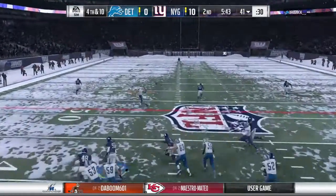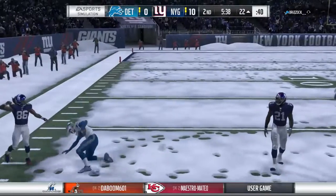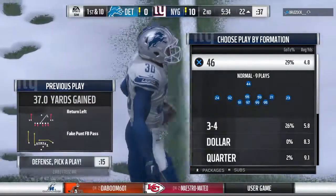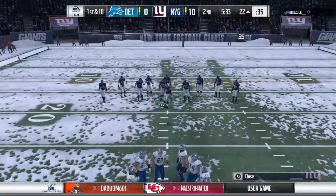And how about this, a fake? Wide open receiver complete. And the fake will work. He's going to have a first down. It's a big play that time on the fake punt. And on 4th and long, somehow they're able to keep the drive going.